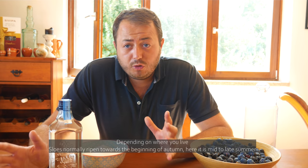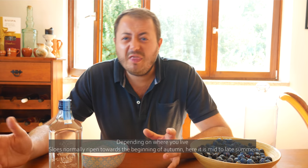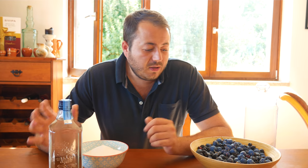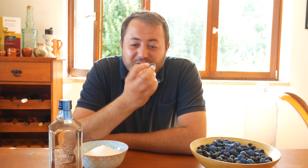Normally speaking, you'd be looking to pick your sloes towards the autumn time, when the ground's a little bit colder and when the sloes fall, they crack, and that helps the infusion along. Well, it's not like that in Portugal. You pick them a little bit earlier. They ripen a bit earlier on the trees. So we've started picking them now. They're just about ready, as you can see here.